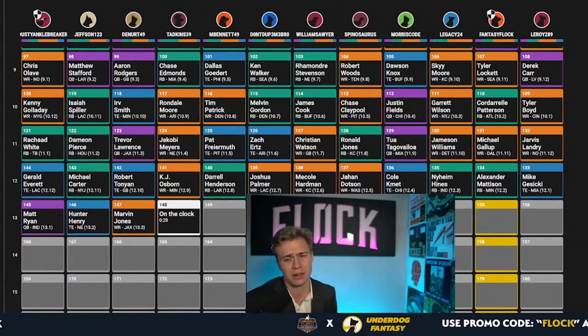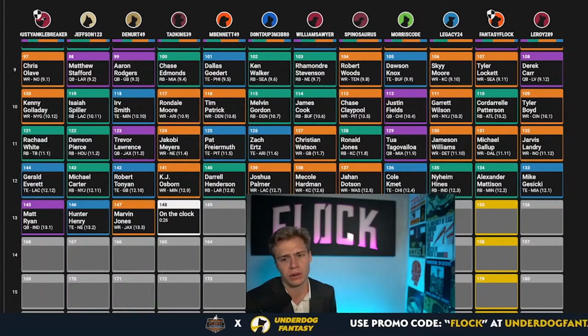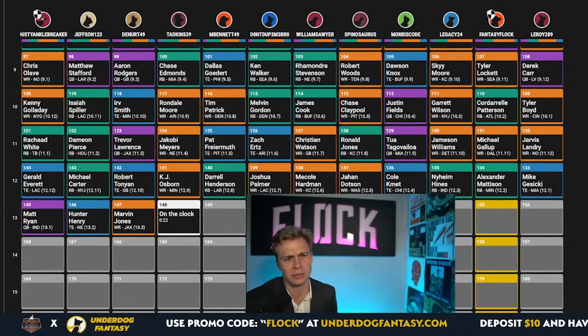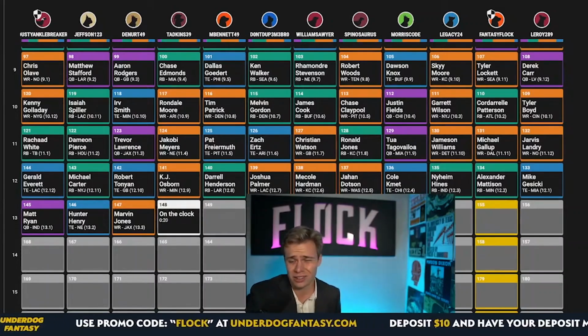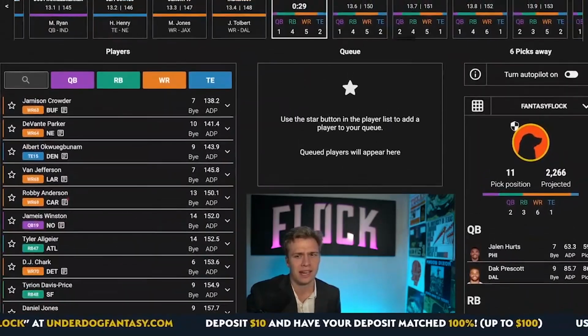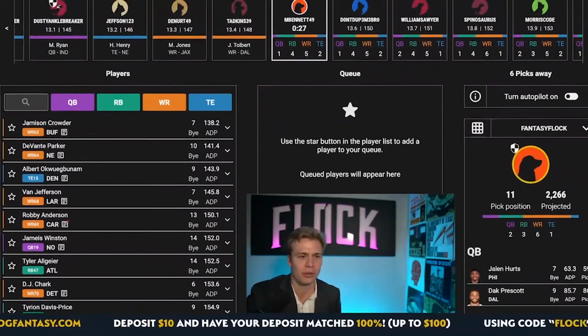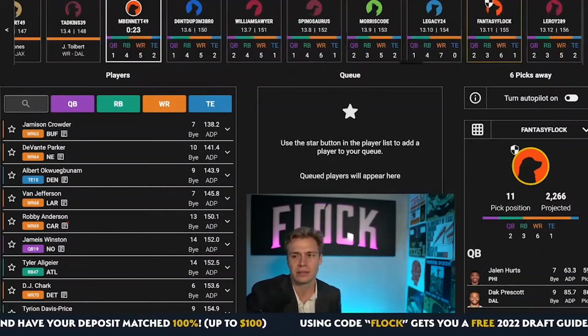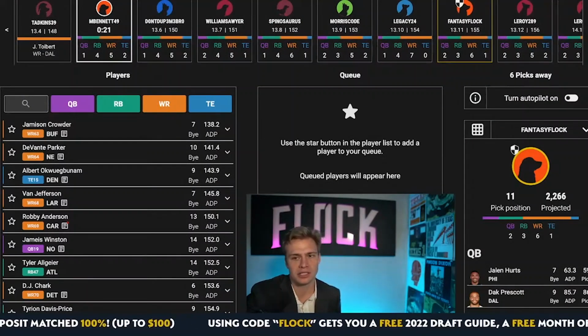So it looks like we're not even going to be in the market for a tight end here, pick 155, unless Albert O is available. I think Albert O is still on the board unless he went way earlier than I'm looking at now. Yeah, Albert O is still there. We're not dying for receivers on this team. Like, if Tolbert would have fallen, Tolbert would have been in addition. But really, Crowder falls 17 picks.